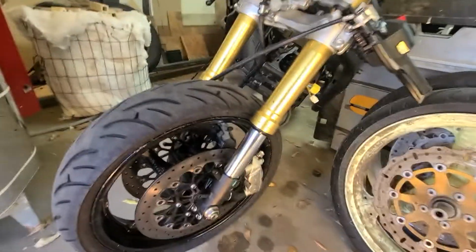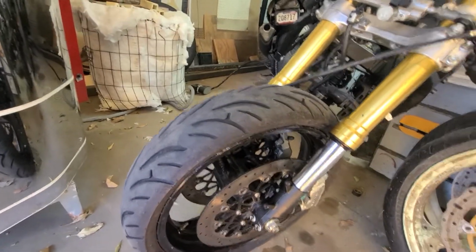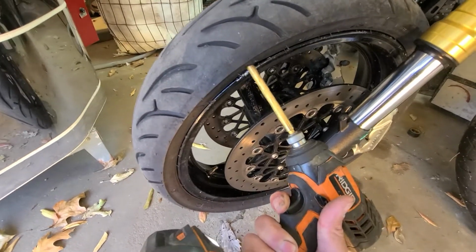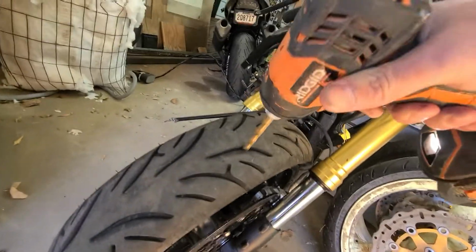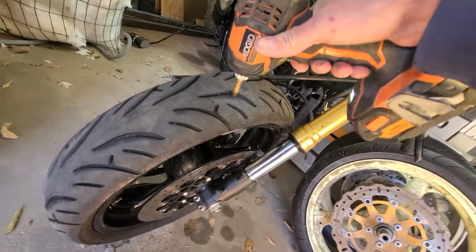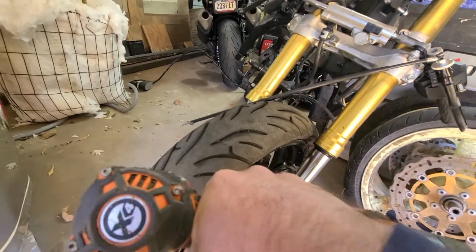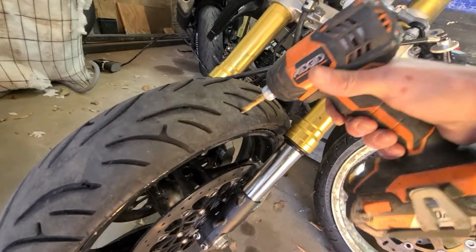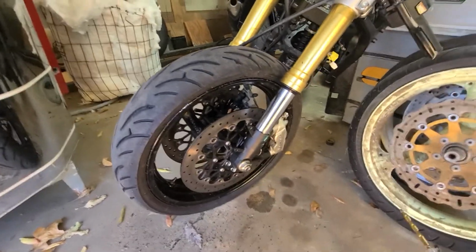Now, what I'm going to do here might piss people off. This tire is perfectly good. You can see there's a lot of tread. It's usable. I just made this tire unusable ever again.